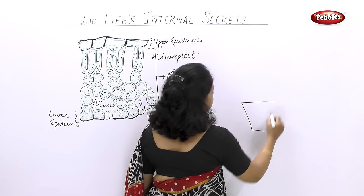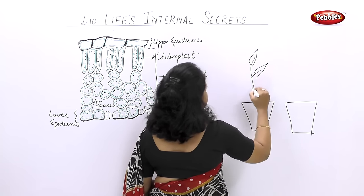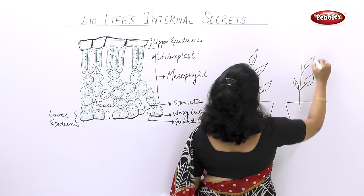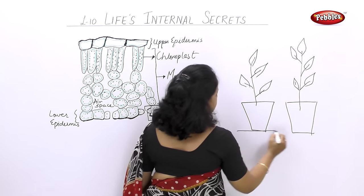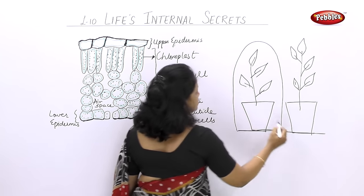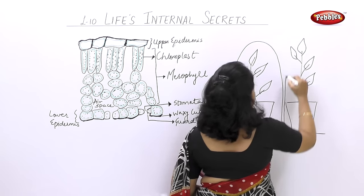Now they have taken two potted plants. If I draw one potted plant like this, and here another one, now these are kept on a glass plate, both of them, and covered with a bell jar. It is called a bell jar because if I turn it upside down, it looks like a bell. So it is covered with a bell jar.